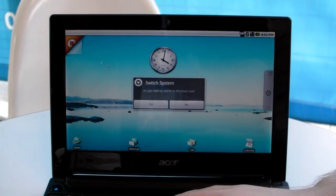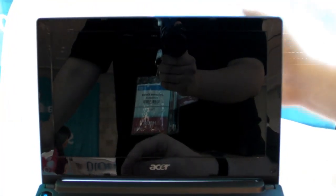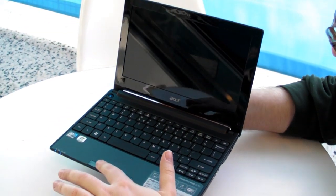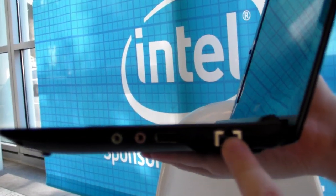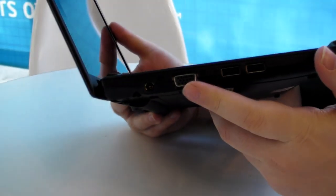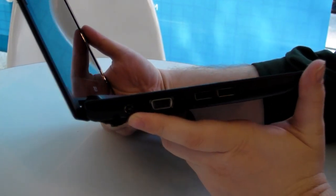So, you click here, obviously you can switch to Windows, and it's going to boot right into Windows 7 Starter, which we've all grown to know and love. So let's just take a quick look around the system as it's booting. You've got obviously a chiclet keyboard here. You've got a nice little touchpad here, single mouse button. On the side over here, we've got an Ethernet port, Kensington lock, USB, our audio jacks, our card reader. Go around the front, we just see our status lights. On the left side, we've got VGA out, two more USBs, and the AC power slot. So nothing that we haven't seen before.